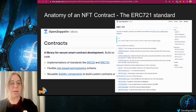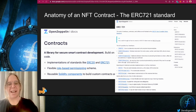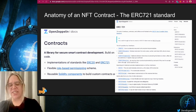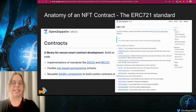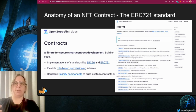All right, so I could probably go on about this, but we're here for the code, so let's get into how we go about constructing an NFT. The current standard for NFTs on Ethereum is called ERC 721. And by the way, ERC just means a particular type of Ethereum application. So it's Ethereum Request for Comments, I think.